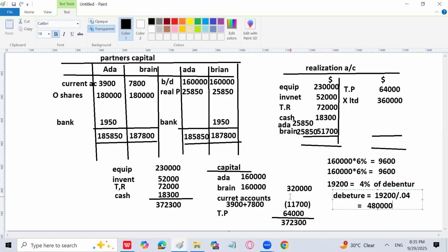Normally it is stated that we will receive the same amount of interest as we are getting on interest on capital or interest on loan. But here it is given that the 6% amount we have calculated first, and 4% of debenture, and we have divided and we can find out the answer. It is the same: the new person who is giving the loan to the company, Calvin, is going to receive the same total amount of interest on capital which Ada and Brain were receiving in the past in the partnership.